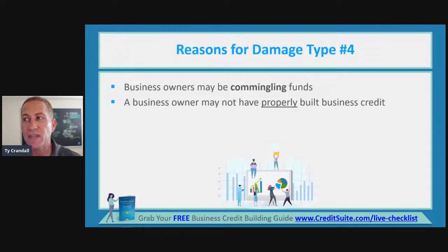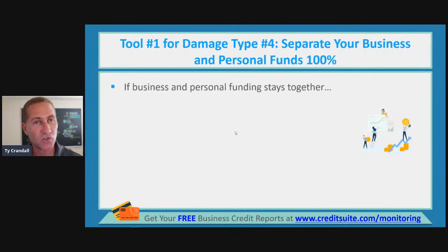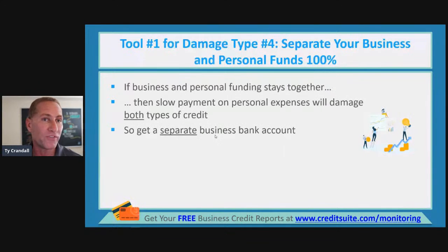Okay, so you need to make sure that you don't commingle funds. You need to make sure that you clearly have personal credit and business credit separated. You need to make sure you get business credit cards for your business that report on your business credit reports and personal credit cards for your personal life that report on your personal credit reports. And you need to make sure that you're not commingling funds. Separate bank accounts, money going into your business account for your business, your personal account for you personally. So if business and personal funds stay together, then slow payment on personal expenses will damage both types of credit.